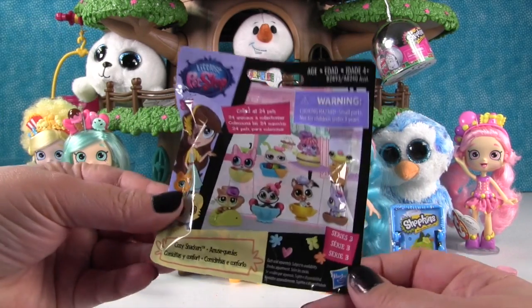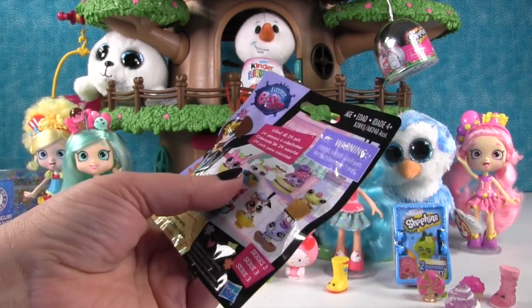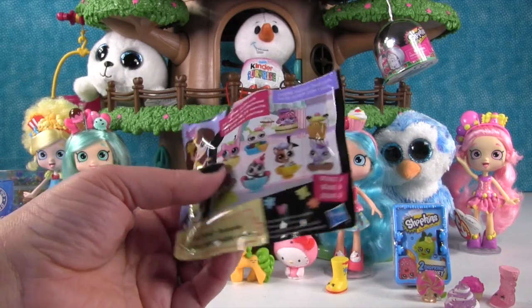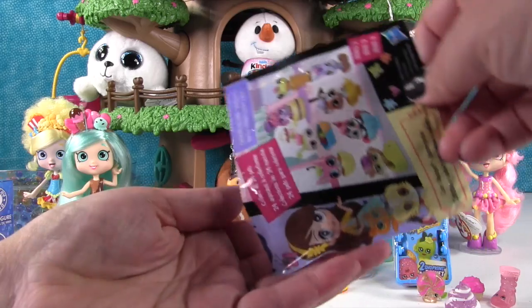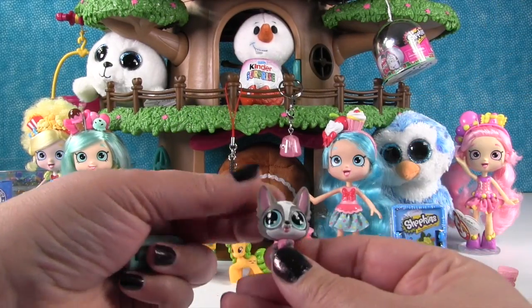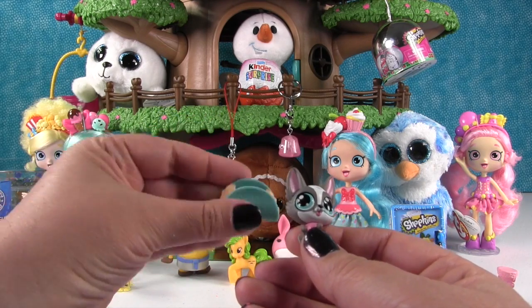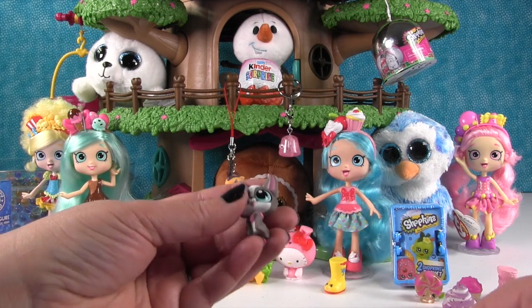So let's go ahead and start with this. This is a Cozy Snackers Series 3. And hopefully we get a pet that I know what it is, because Paul and I are challenged. We cannot figure out the pets. There's our deco bit. Okay, I don't know what it is. Is it just a puppy? I'm assuming it's a puppy. It looks like a little puppy bed. Yeah, I'm thinking it looks like a chihuahua.